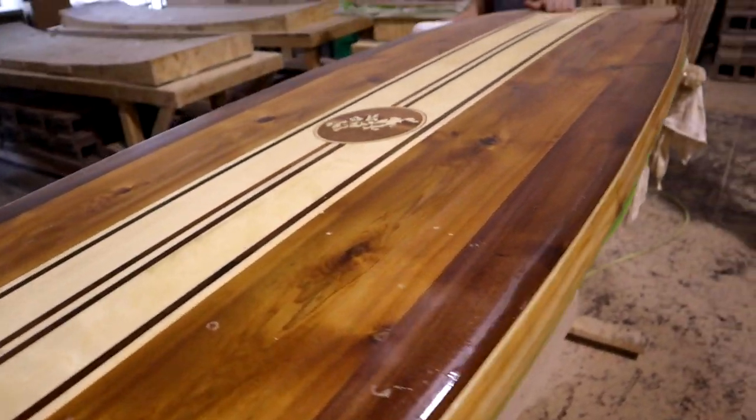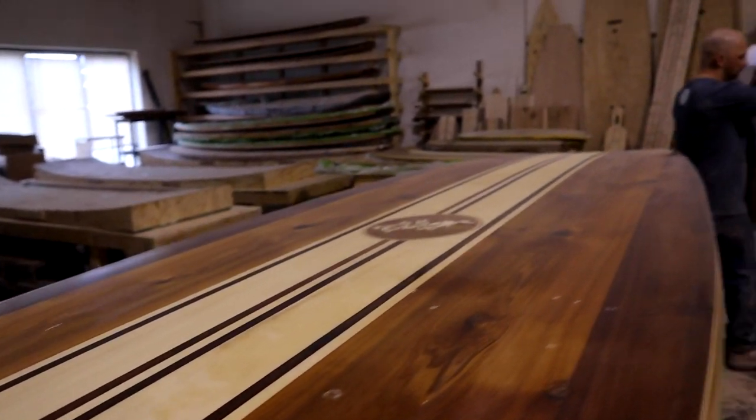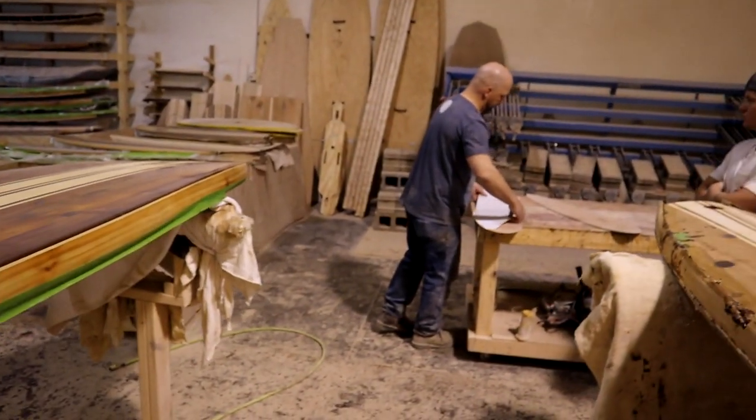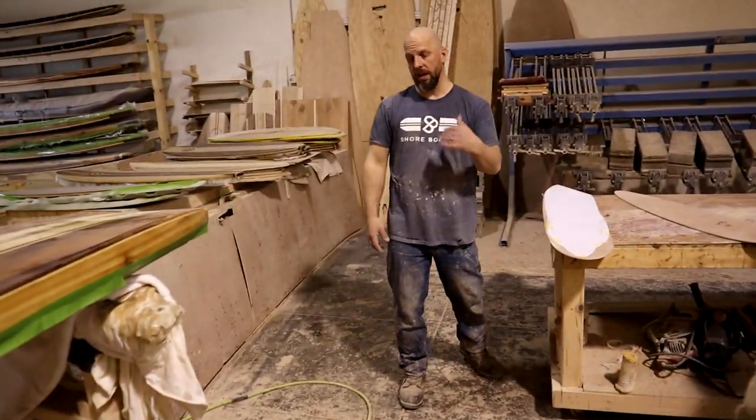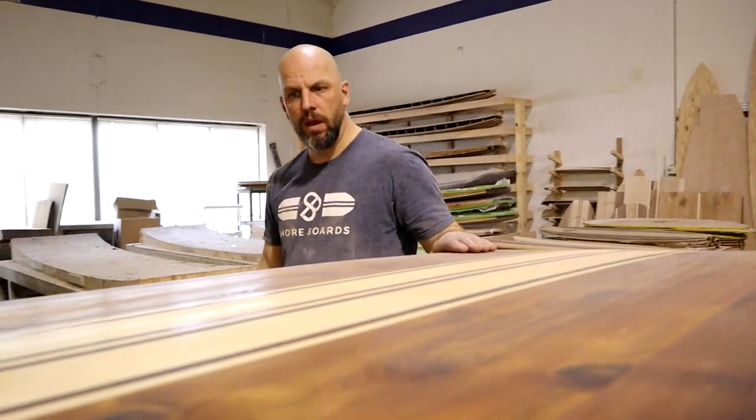All of the epoxies that we use are UV resistant, so they're never going to yellow over time, and they put out a lot less VOCs than some of the other epoxies on the market.